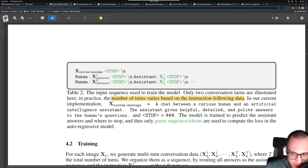Okay. In our current implementation, the system message equals a chat between a curious human and an artificial intelligence assistant. I don't know if they should have put this system message here, because we know that these language models are extremely sensitive to prompts. So this is a huge hyperparameter, right? If they changed this system message, they could have gotten completely different results. So I don't know. Realizing that prompt engineering is actually extremely important is kind of unsettling.